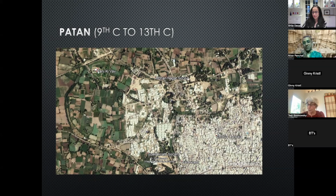Two hundred years later, many people converted to or accepted Islam during this period, and the new city of Patan was founded in the 15th century by a converted Muslim dynasty. Here on Google Earth you can see next to it the new city of Patan, from the 15th century. We call that the Gujarat Sultanate period. That's again a long story of this Sultanate architecture, which has a very mixed influence of Hindu, Muslim, and Jain architecture.